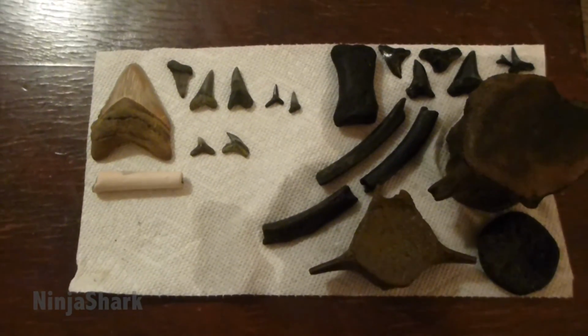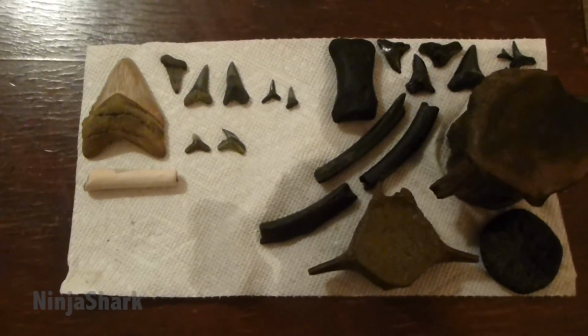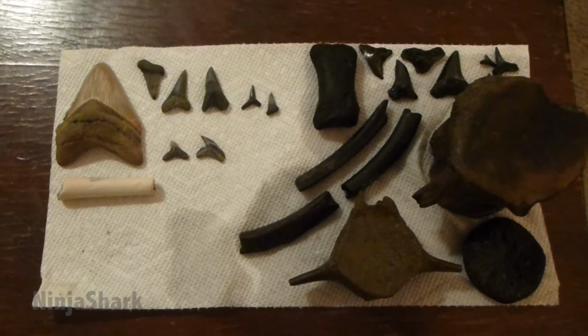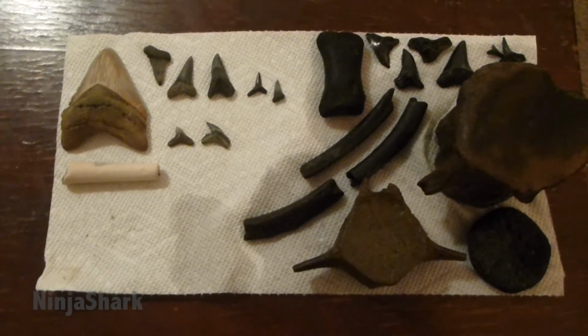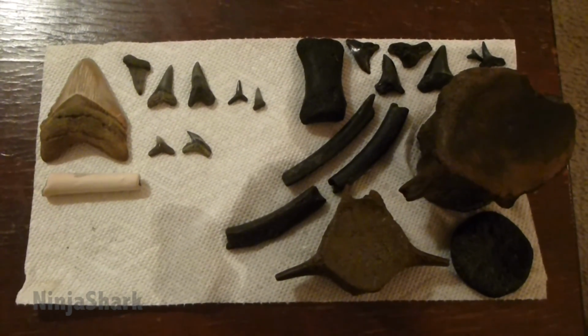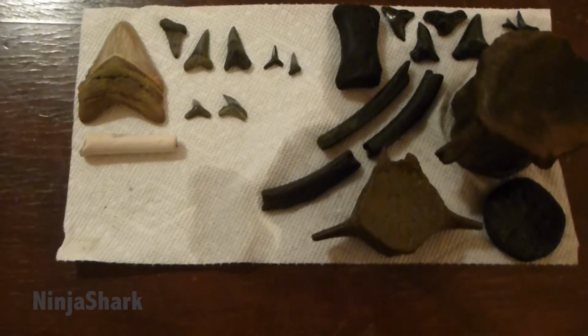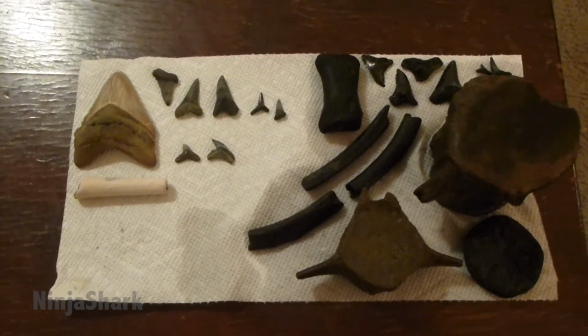So here are the finds for today. I had the opportunity to take my cousin out fossil hunting, and we were able to find some decent stuff. Not a lot though, compared to last week. Even though the tide was low, it didn't go out as far as it did last week, so it limited the amount of area we had to look. And obviously that would limit how much we find. But regardless, I think we still did pretty well.